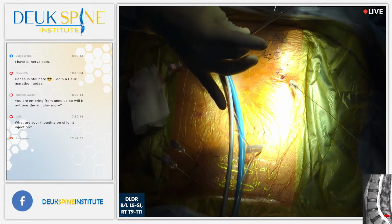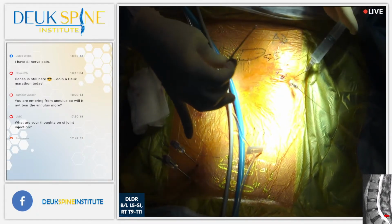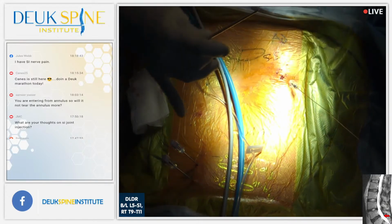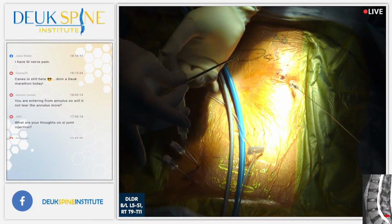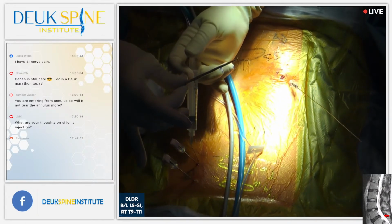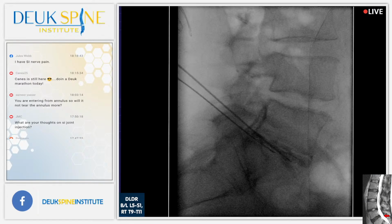Looking good. Next question comes from Samir on YouTube. They asked, you are entering from the annulus, so will it not tear the annulus more? The annulus is already torn, Samir. It's a big tear already. It's bigger than what we're doing. It will not tear more. We've never seen it tear more. We always see a giant tear, much bigger than the tube.